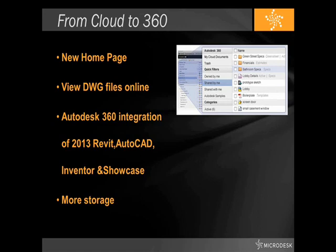The Autodesk 360 is also integrated into the 2013 versions of Revit, AutoCAD, Inventor, and Showcase. Open and save documents directly into Autodesk 360 while in any of these products, or set up an automatic save to the Autodesk 360. And more storage. You get 3 gigabytes of storage with the free account again, and 25 gigabytes of storage with an Autodesk product subscription.